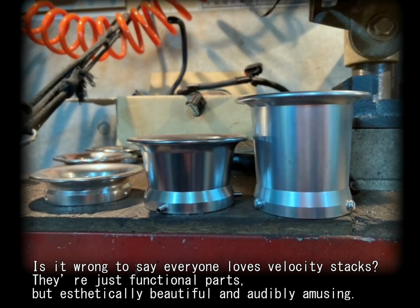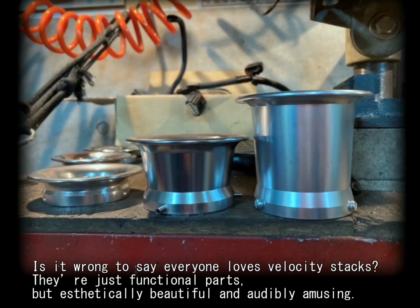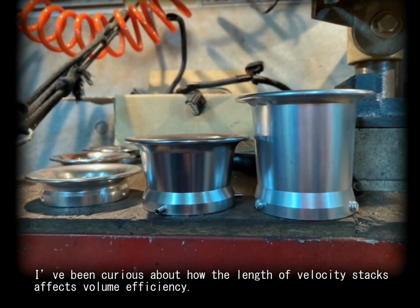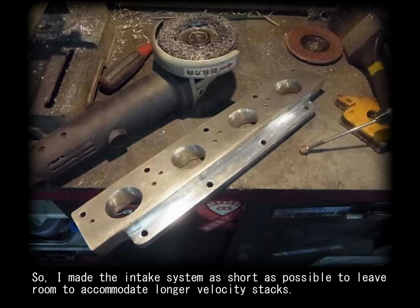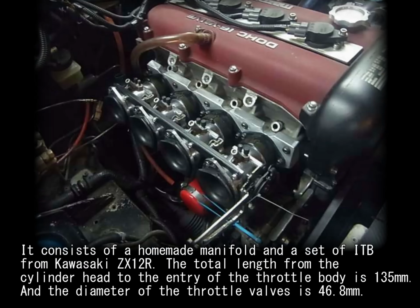Is it wrong to say everyone loves velocity stacks? They're just functional parts, but aesthetically beautiful and audibly amusing. I've been curious about how the length of velocity stacks affects volume efficiency. So, I made the intake system as short as possible to leave room to accommodate longer velocity stacks.